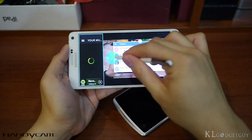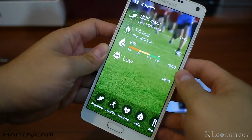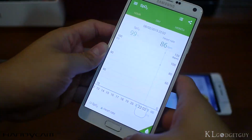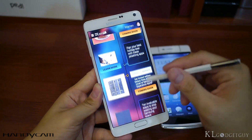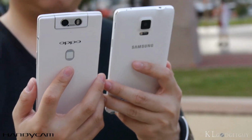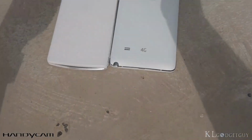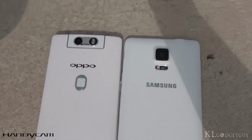Not forgetting to mention that Samsung does have a few exclusive apps of its own. S Health for keeping track of fitness, Galaxy Life for getting great local deals, and its very own App Store. The Oppo N3 and Galaxy Note 4 sport 60-megapixel main cameras, and this is where most of us are torn apart in making choices.